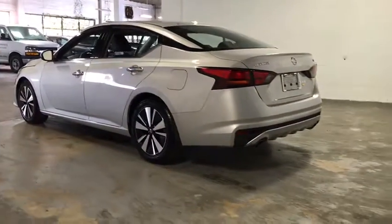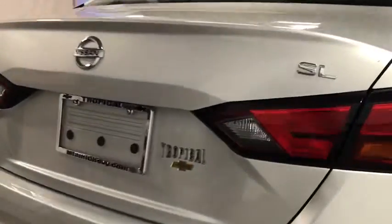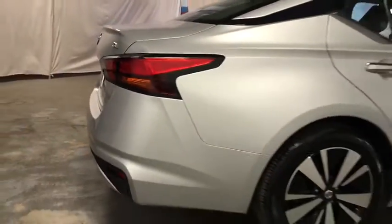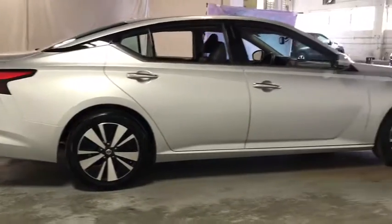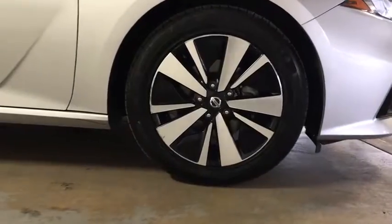power windows, trip computer, fog lights, heated front seats, compass, heated steering wheel, rear window defroster, electronic stability control, brake assist, tachometer. This vehicle offers reliability and good looks at a great price.